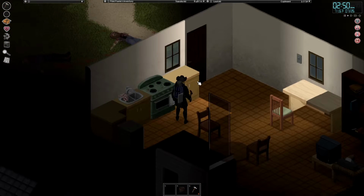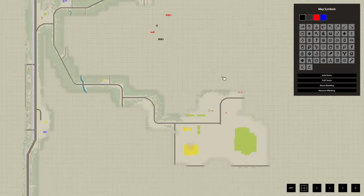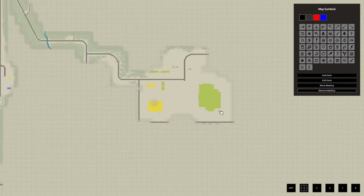Let's recap what happened here. That's where I thought the mall was. We can just remove that. This is where the mall was. We had run through just like the first little corner here. And there are so many zombies inside. I barely made it out with my life.